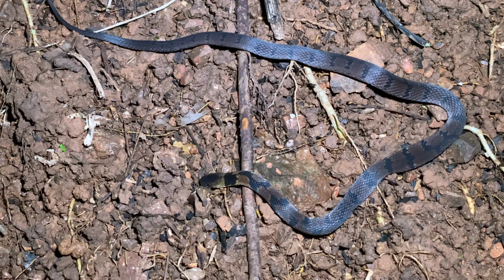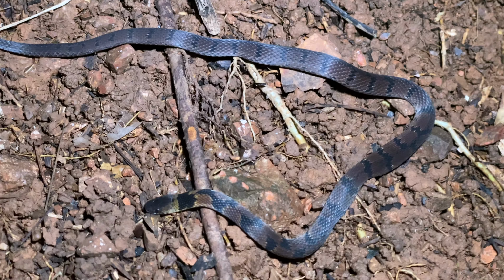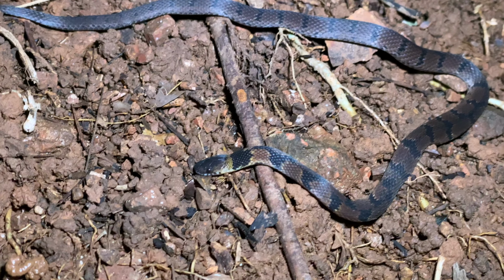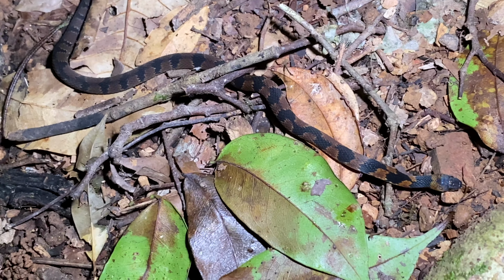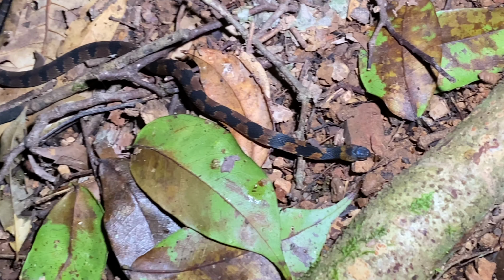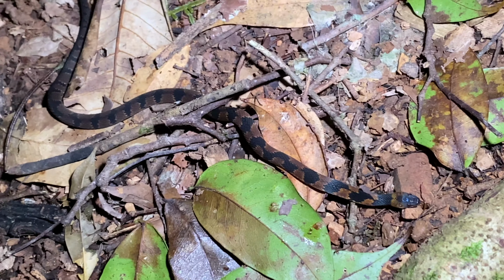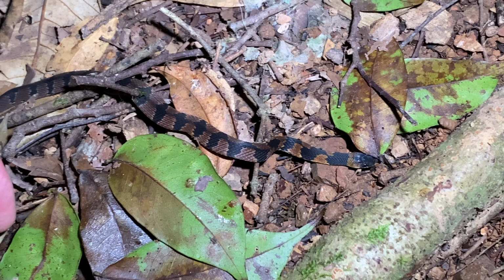It's a Ninia immaculata, coffee snake. Again, another favorite food of coral snakes. All right, another Ninia immaculata, coffee snake. Pretty cool. This, again, it looks like a juvenile. Favorite food of coral snakes. Taking off pretty good.